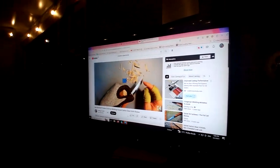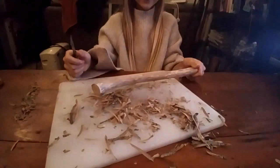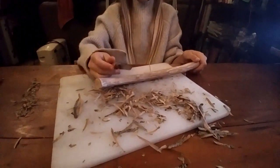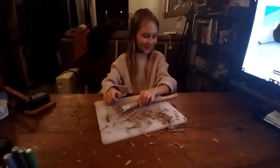And tonight, it's cold and it's raining outside, so we're watching whittling videos because the 10-year-old's got a new pocket knife. And so she's just destroying a piece of wood so that she can get used to it. It's a perfect little 3-inch one, perfect for small hands. She's having a great time.